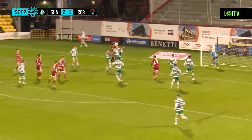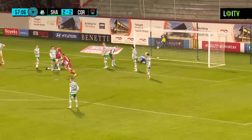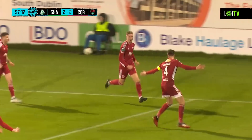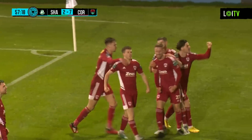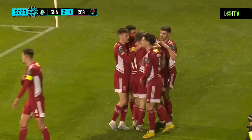Not a bad delivery from Healy, right into the heart of the area. Coleman got his chest to it, and they've stabbed that into the net and gone 3-2 up, Cork City. I think it was Hustovic who got the touch on it to stab it past Alan Manus and re-establish a lead for Cork City in unlikely circumstances. 3 goals they've scored now at Tallaght Stadium.